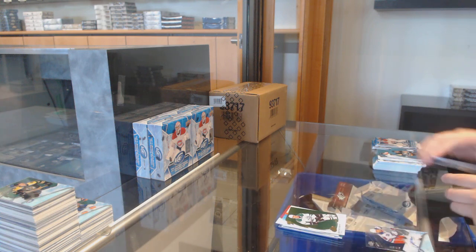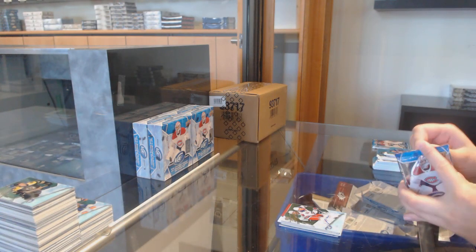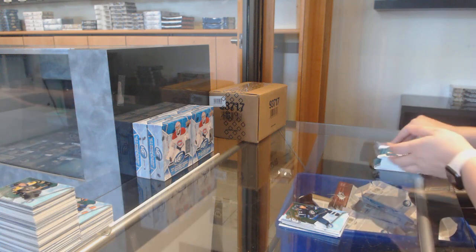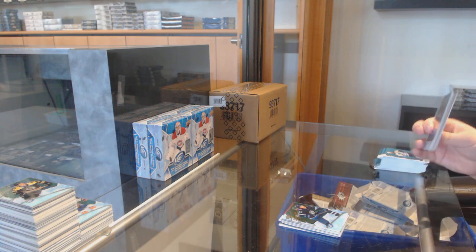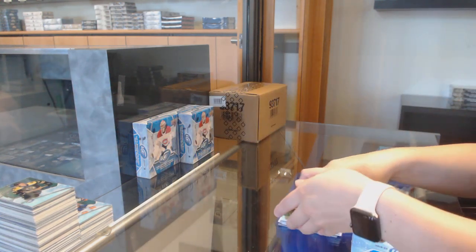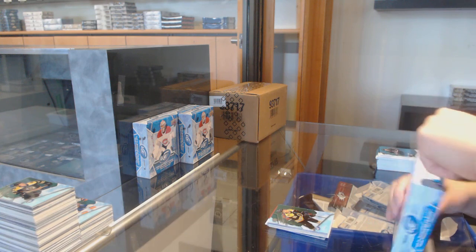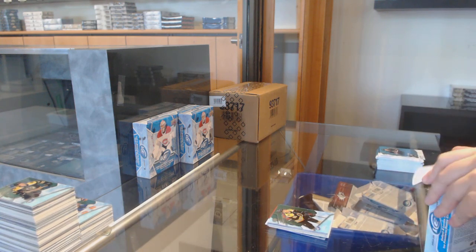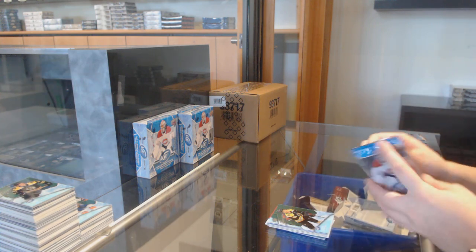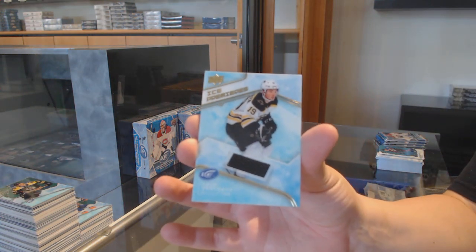Green for Dallas, Miro Heiskanen, number to 299 Ice Premier's auto for the Rangers, Adam Fox. Green for Minnesota, Eric Staal, $12.99 for Winnipeg, Yuna Luato. Green for the Flames, Johnny Gaudreau, $4.99 rookie for Boston, Carson Kuhlman. Jason, that's great. Orange for Carolina, Sebastian Aho, Ice Premier's jersey for the Boston Bruins of Zach Senyshyn.